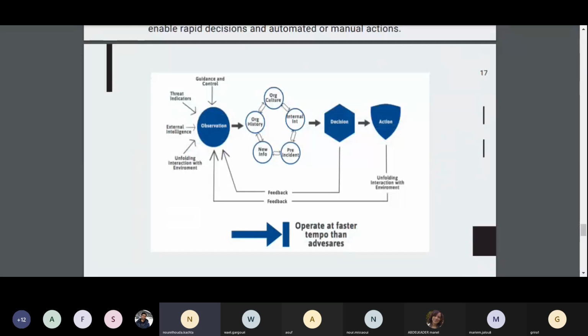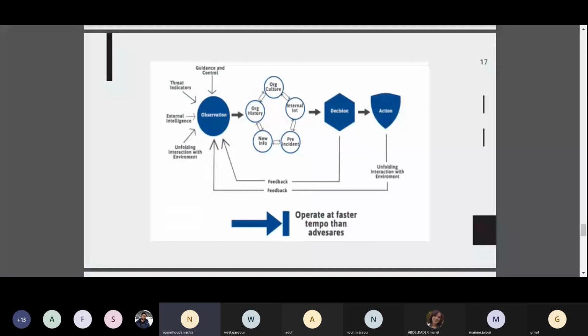This goes through a cycle from the observation of the threat and then going through a cycle of the organizational culture, internal and pre-incidental and organizational history, and then moving into making the decision and then taking action.